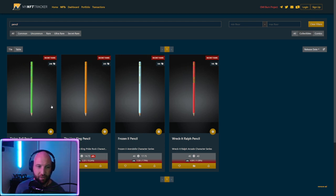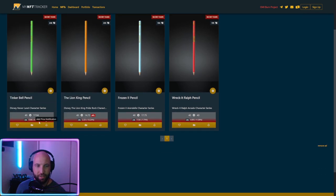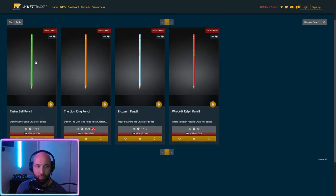Same thing with these pencils. As of yesterday, Lion King is down 13%. Frozen pencil is down 8%. Wreck-It Ralph is down 11%. And then the Tinkerbell pencil is also down 5%. So going from left to right, Tinkerbell, it's 18, 15, 17, and then 40 for the Wreck-It Ralph pencils.